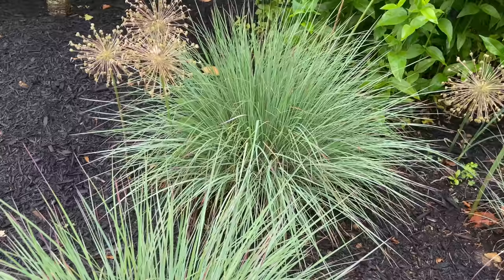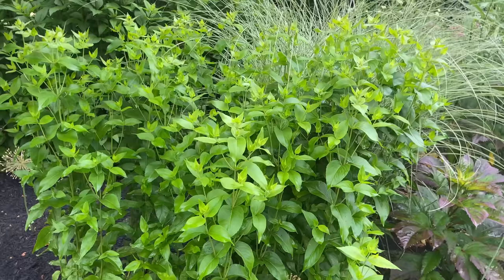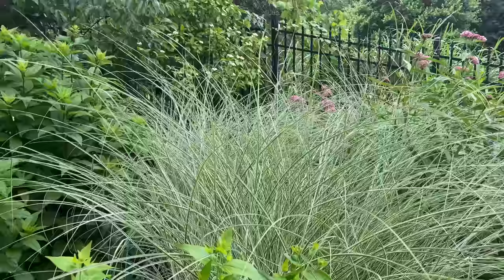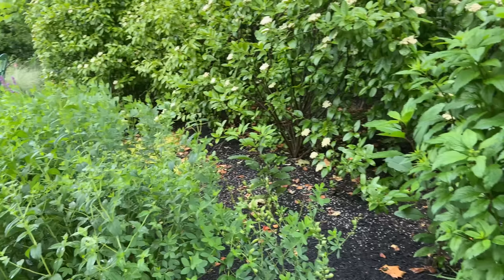This particular cultivar is Standing Ovation. It's almost like a bluish tinge to it, and then really nice tan plumes in the fall. And then a huge stand of mountain mint, which is quite aggressive, so you do need to keep on top of it, but smells really nice. There's some miscanthus here, but this is Scout, I believe, which is sterile, so doesn't spread. Some Joe Pye weed, which is native, and then also some Baptisia australis back here, which is also native.